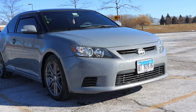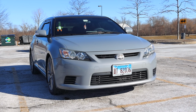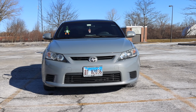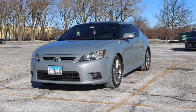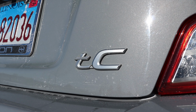When they introduced Scion and started selling cars, their buyers had a median age of 39, which was significantly younger than Toyota's primary customer base. And specifically, Scion TC owners had a median age of 29 years old, which was the lowest median age in the car industry for people buying their vehicles.